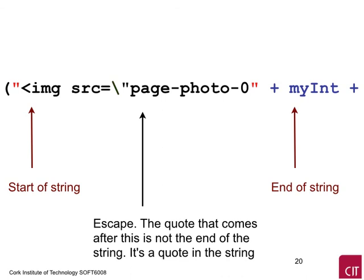So if you want to put a string inside the string, then you need to do what's known as an escape. In most programming languages, there'll be some special character, an escape character, and that slash there isn't a slash that's going to be output. That slash is saying the thing that comes after me is special in some way. And what it's saying there is that the quote that comes after that slash is not the end of the string. It's a quote inside the string.